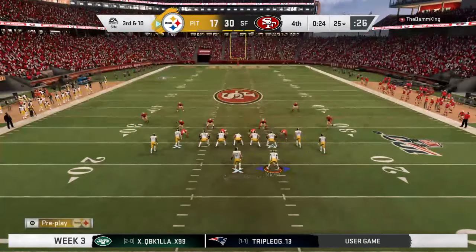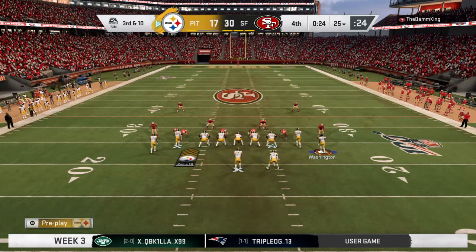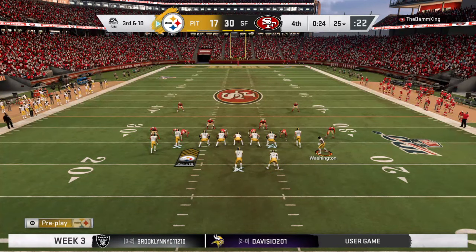The Steelers on third down. They've hit it 50%, 3 of 6 to this point. This is third and 10.